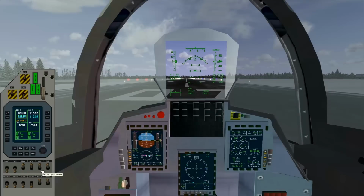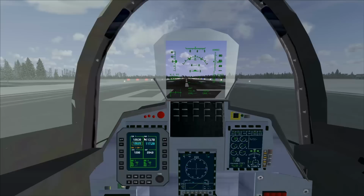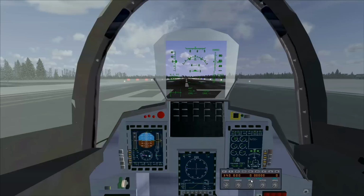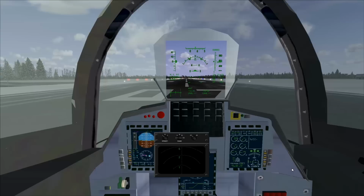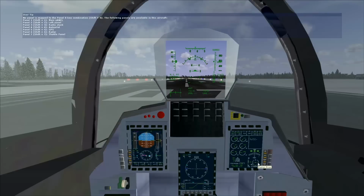So what happens if I turn on everything? What's that? Instrument panels. Doesn't actually seem to do anything. Okay, well, we'll fly without then. 3 is one of my panels. Which panel is it, do we think? That's my comm panel anyway. There is autopilot. There's GPS. There's radar. Throttle quadrant. And that would be all.